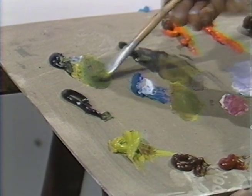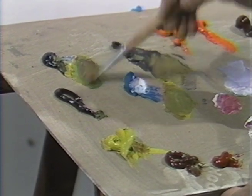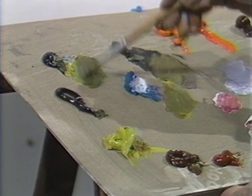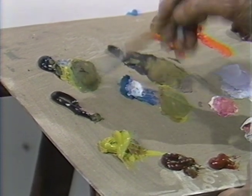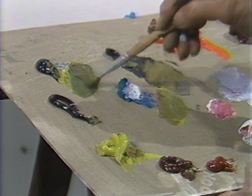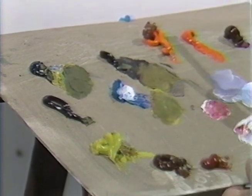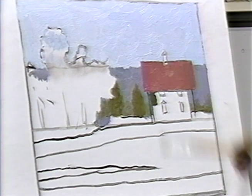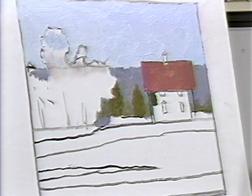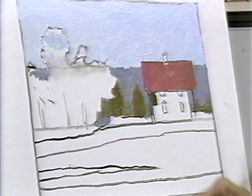As you can see, my palette is just another piece of canvas, a canvas board, and it's very convenient because it doesn't cost very much. And if I mess it up too badly, I can toss it away and start with another one. Where when you go and spend a lot, oh, that's not the right color, is it? I need some yellow in there. It's got to be a little bit brighter than that.